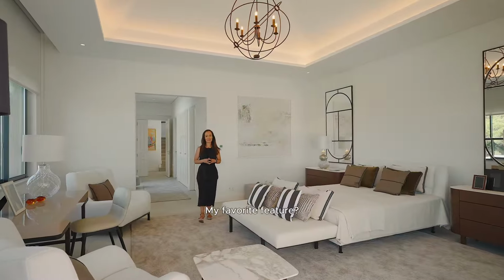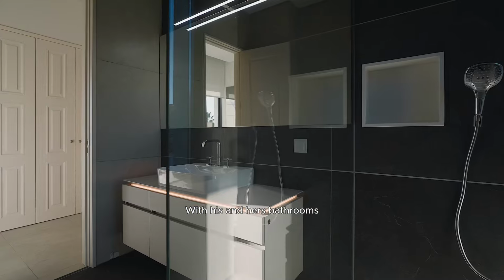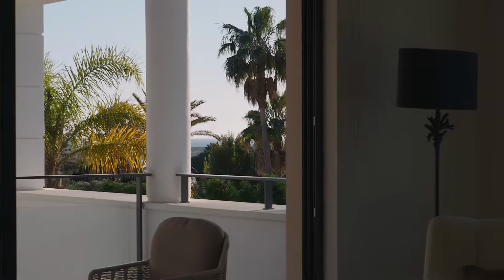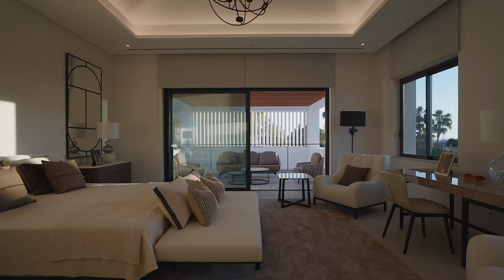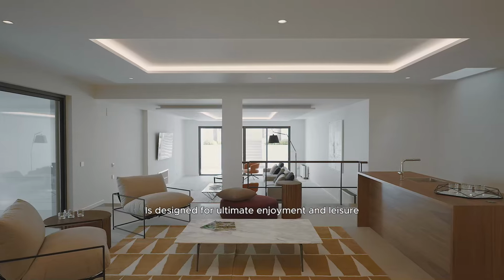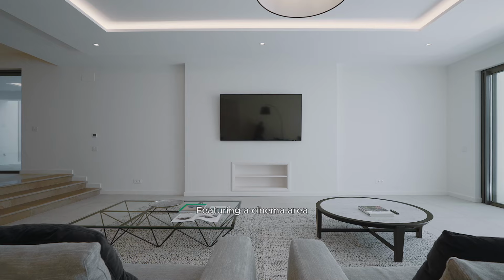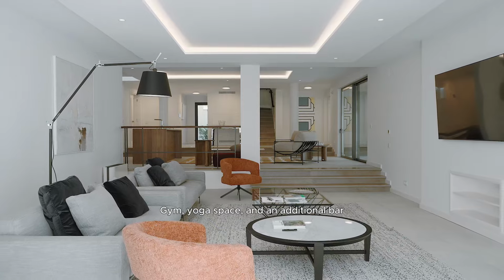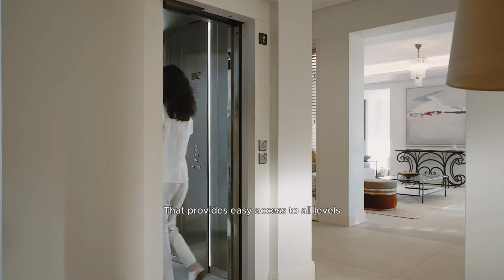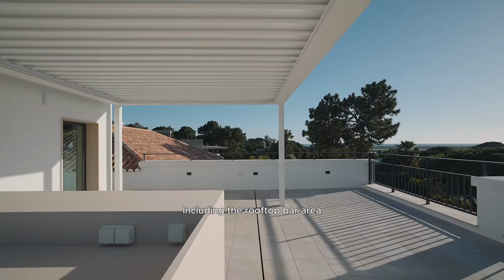My favorite feature? This luxurious principal bedroom suite with his and hers bathrooms and a terrace that offers breathtaking sea views. The lower level of the villa is designed for ultimate enjoyment and leisure, featuring a cinema area, gym, yoga space, and an additional bar. There is also a lift that provides easy access to all levels, including the rooftop bar area.